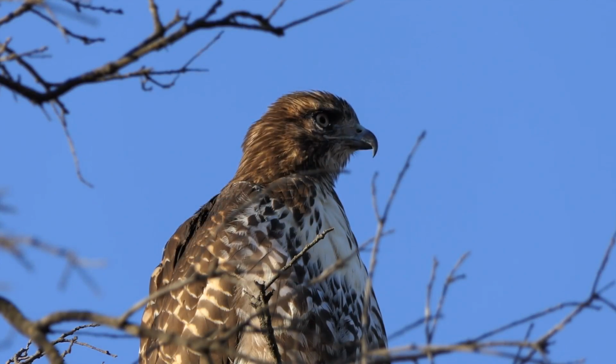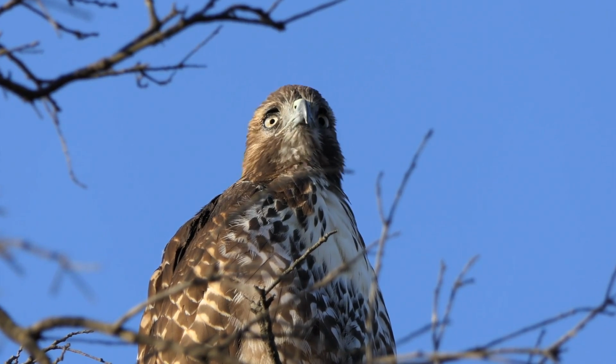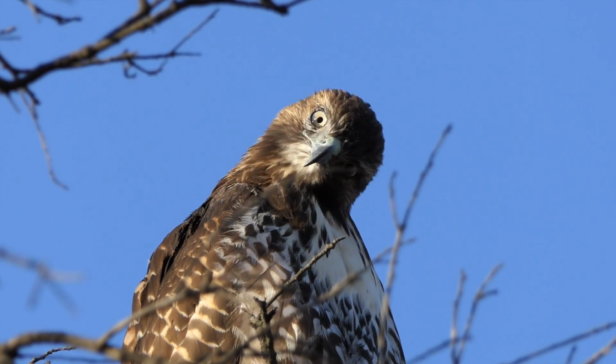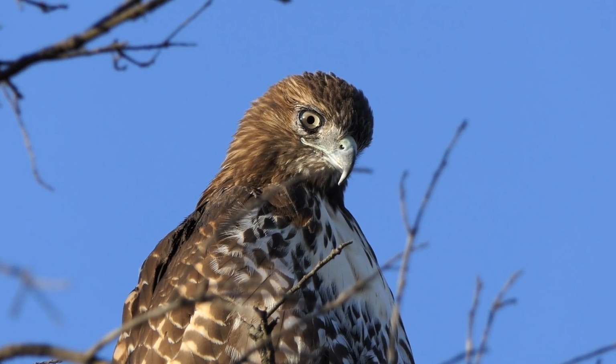It has been amazing. So these two species, American kestrels and red-tailed hawks, are not closely related. Red-tailed hawks are soaring hawks. They're buteos, or buzzards. The rest of the world outside of the United States understands that a buzzard is not a vulture, but is a soaring hawk. So if I say buzzard, that's what I'm talking about, soaring hawks.